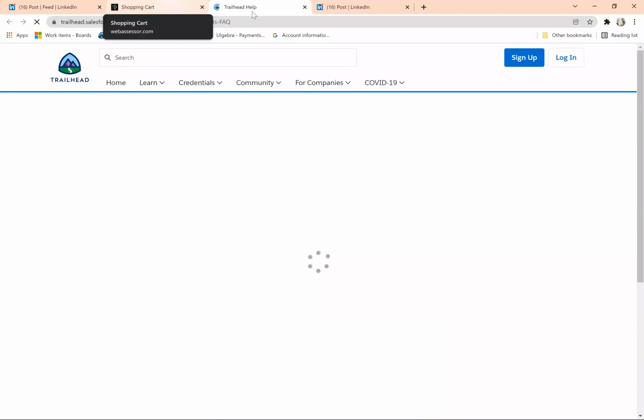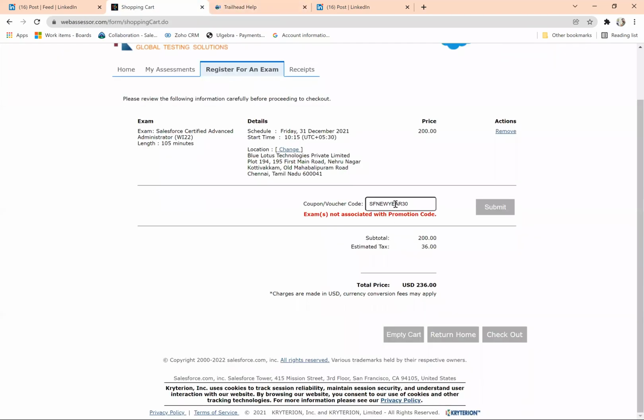Let's not waste time here, but this is how you can get the voucher: put the voucher over here and click on submit. What will happen? It says 30%, right? That 30% will get reduced from your total estimate. Then you can click on checkout. If you click on checkout, it will mostly ask for a credit card. It won't accept a debit card. Even with a credit card, it won't ask you for the PIN. The moment you enter the card details, it will deduct the amount.